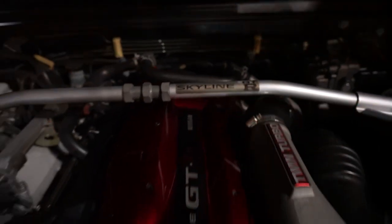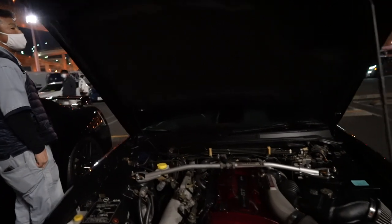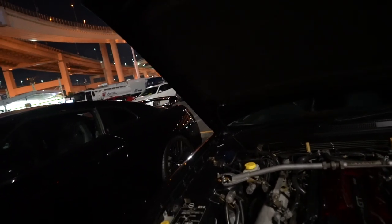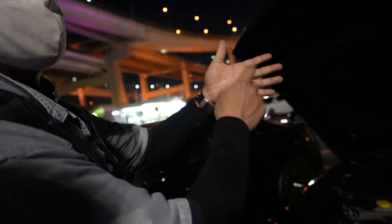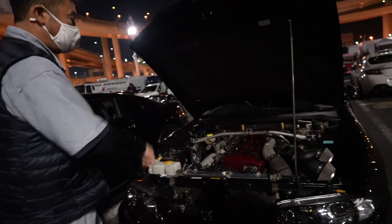Wow. Yeah, so nice. Look at how this thing is like brand new. Yeah, the stickers and everything. I wonder how many kilometers he has on it, eh? How many kilometers? Here, how many? 97,000. Pretty nice, pretty clean car. Pretty nice.